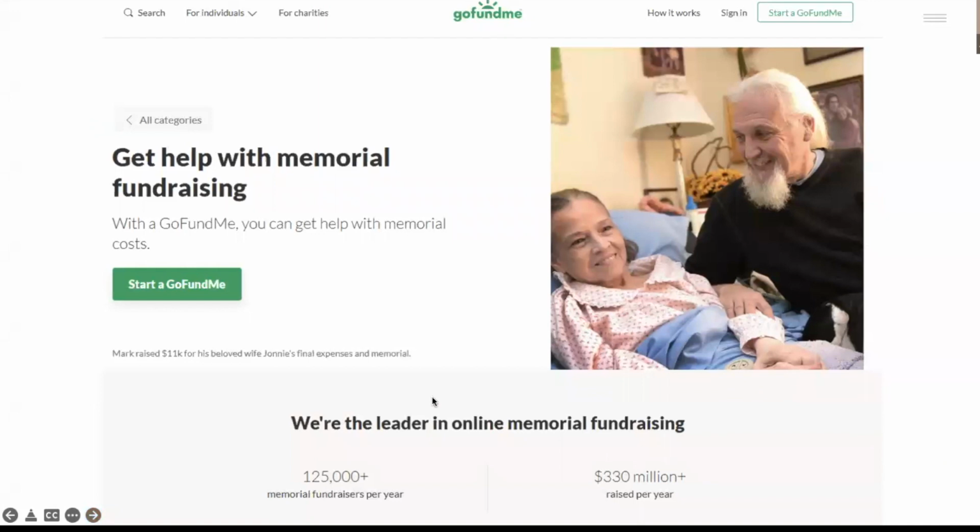Now, one of the major categories for GoFundMe, and if you guys don't know what GoFundMe is, let me elaborate a little bit. It's a crowdsourced fundraising tool. So you can post a campaign on GoFundMe saying, I need help raising money for this cause. And a lot of people are using GoFundMe to raise money for funeral expenses. That's a big thing. You can see down here, over 125,000 memorial fundraisers per year.